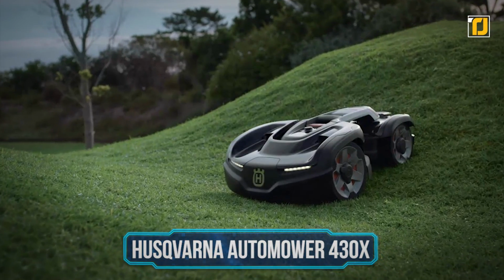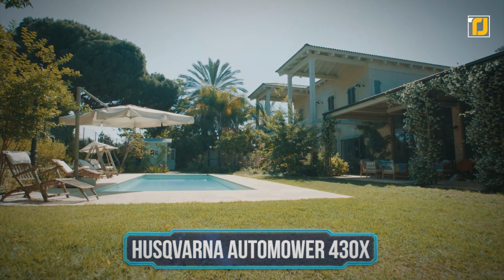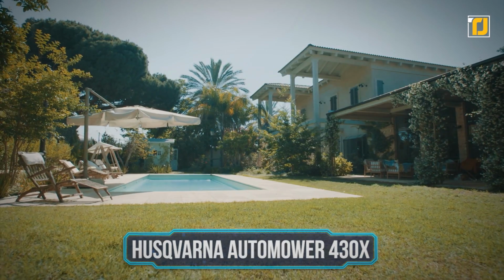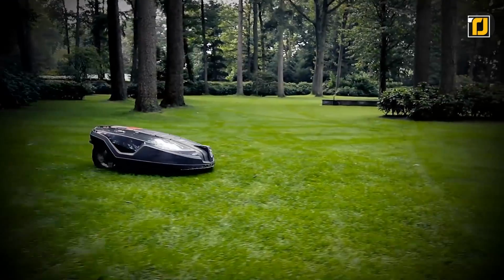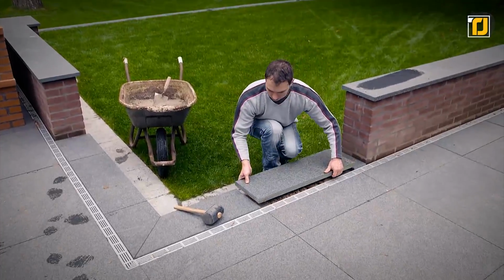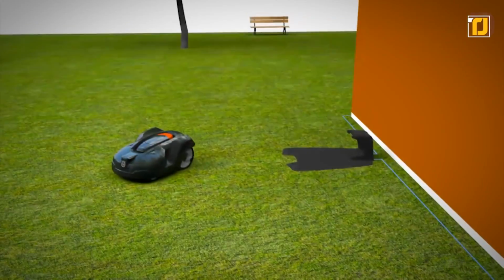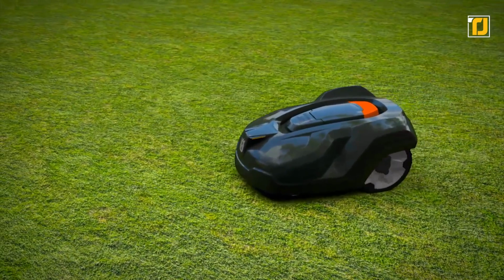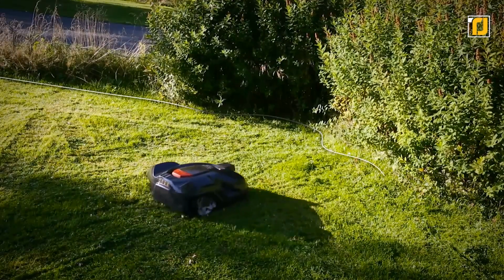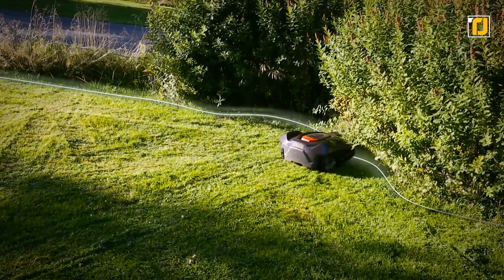Number 1. HUSQVARNA AUTOMOWER 430X. Much like autonomous vacuums, scientists have made a variety of attempts to create automatic lawnmowers, and we're here to talk all about the best one out there. The HUSQVARNA AUTOMOWER 430X comes equipped with sensors that make it easier for it to navigate certain areas that are difficult for a human to reach. And while automatic vacuums only save you the work of cleaning a small amount of indoor space, an autonomous lawnmower like the HUSQVARNA AUTOMOWER 430X can effortlessly cover multiple acres of grass-covered land.